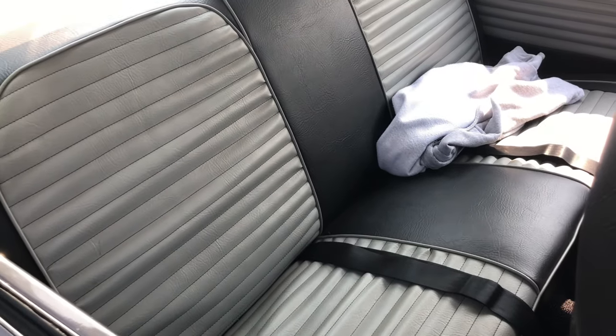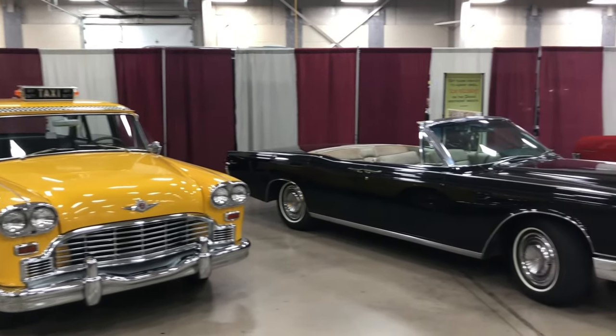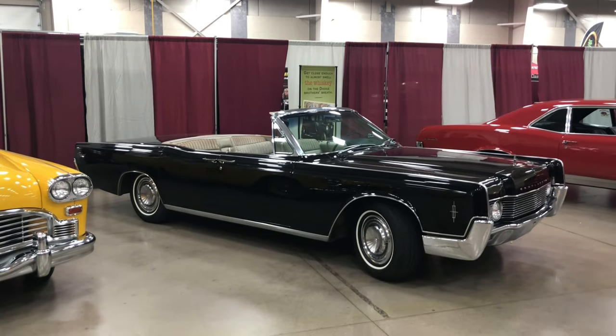Okay guys, we're on the inside. I wanted to show you something. Yeah, I'm masking up. But we're going to check these cars out. There's three of them. One's a little peculiar. The other two are pretty good classics. Let's look at them. Taxi cab, yellow. Continental convertible. Look at that. The suicide doors.